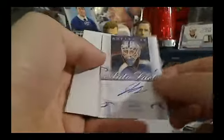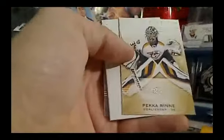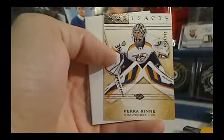Jake Allen, Autofax for the St. Louis Blues, going to Gilroy. We've got a Pekka Rinne, goaltender, parallel number to 499, going to Wings 84, the new guy. Congrats on your first hit.